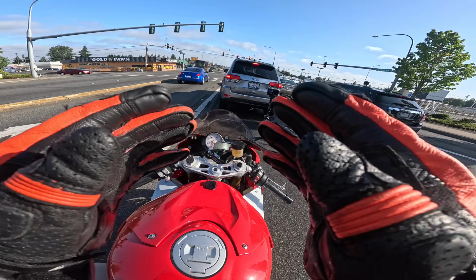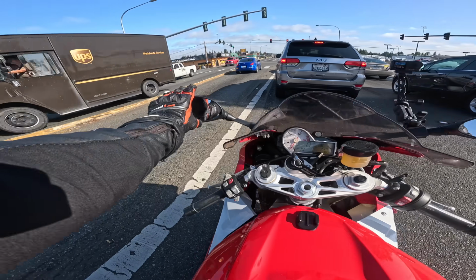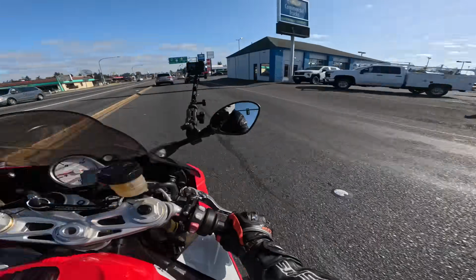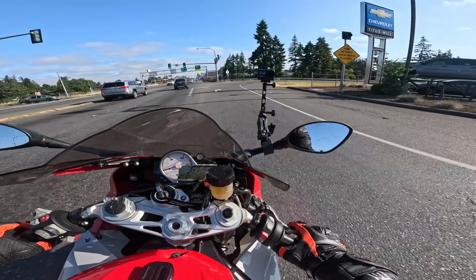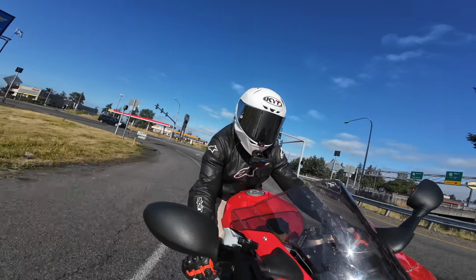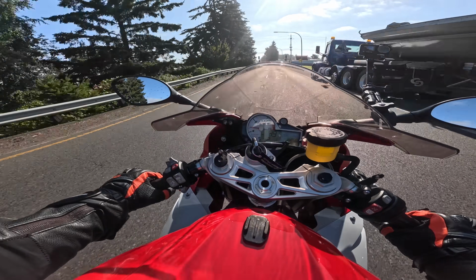Seat, very, very comfortable. Mirrors, they work. This one's a little loose. Obviously, it got tipped over, but they work. First gear is long. I love it. Let's take it on the freeway real quick. Keep it in second. Woo! Let's do it.